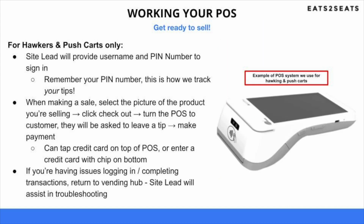If you're a hawker or on a push cart, you will use a mobile handheld point of sale system like seen here on the slide. Your site lead will provide your username and your PIN number to you to sign in, and you must remember your PIN number because this is how we track your tips.